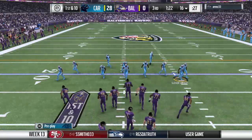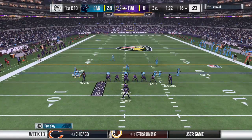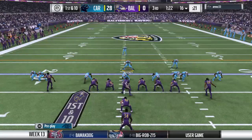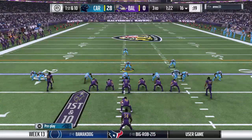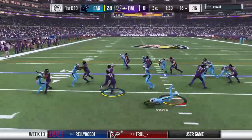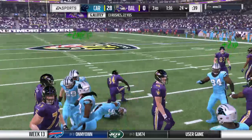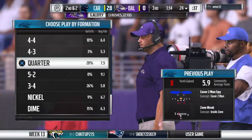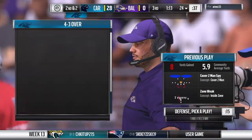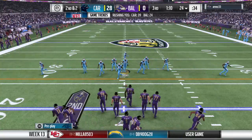Shift together here from the D-line. They come out here in the eye. Move, 45. Move over. Under. They'll give it to him right up the gut. And he roams across the 20 to the 24-yard line. 8 yards on the pickup, and now they'll have some options on 2nd and short. And some options here for the offense on 2nd and 2.